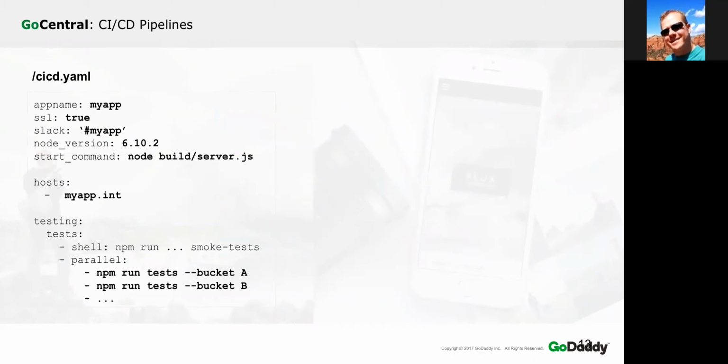So now I'm going to put on my developer hat, and I'm going to walk through what I as a developer would do to deploy an application through our CI/CD system into the Kubernetes clusters. All right, so I just built a Node.js application called MyApp that will be accessible over SSL at myapp.int.godaddy.com. When my application is deployed in the environment, I wanted to run two buckets of tests. I created a new branch in GitHub, then submitted a pull request to merge my app into master. A lot of people use that GitHub flow. You guys use that GitHub flow?